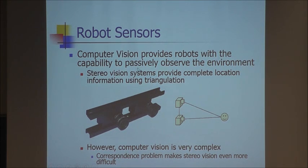Computer vision provides robots with the capability to passively observe the environment. Stereo vision systems provide complete location information using triangulation. You have two cameras looking at the same object, and you know what this distance is, then you know everything else. If you know two sides and an angle, you're okay. If you know all three sides, you're okay. You know exactly where you are. However, computer vision is very complex. The correspondence problem makes stereo vision even more difficult. That's why this kind of vision is not very good outdoors. With GPS you have a better chance.